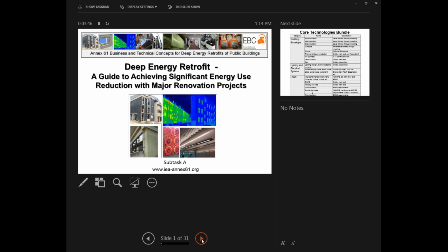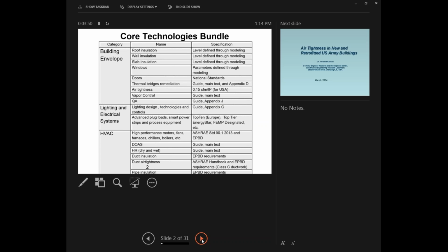What our team did in this project is we analyzed multiple case studies with the deep energy retrofit, where you are reducing site energy use by more than 50%. And we found that we can easily achieve 50% energy use reduction in most climatic zones in buildings with low internal loads by using a handful of technologies. As you can see on the slide, a bunch of those technologies are related to the building envelope. Some of them are lighting and then the HVAC systems. So building envelope plays a significant role in energy use reduction.